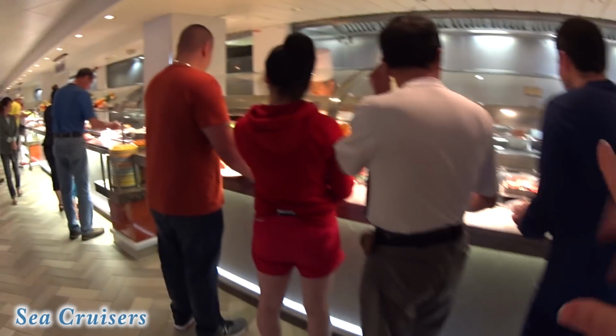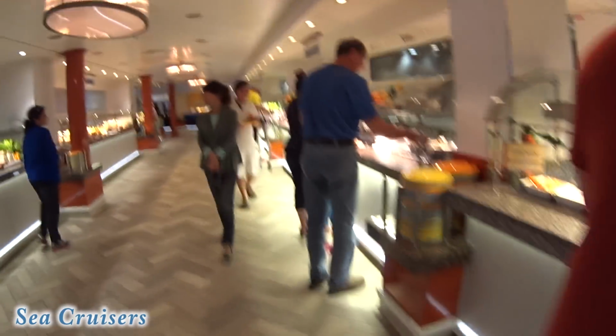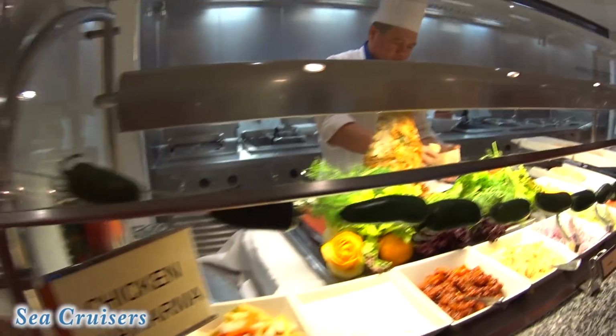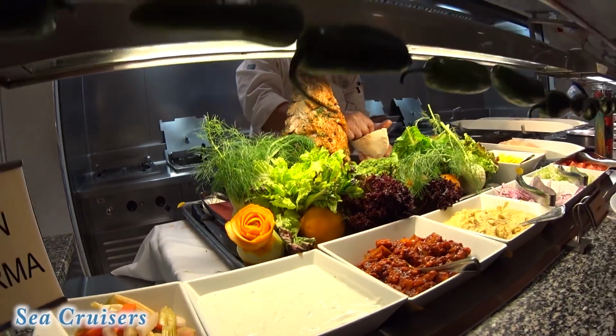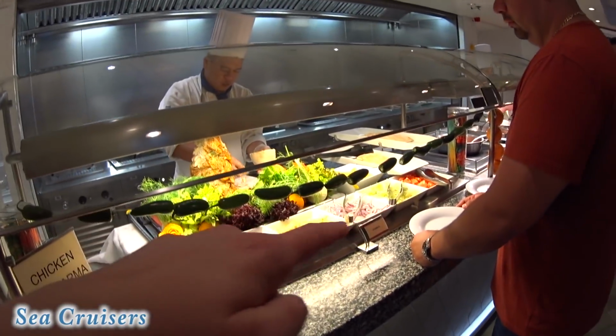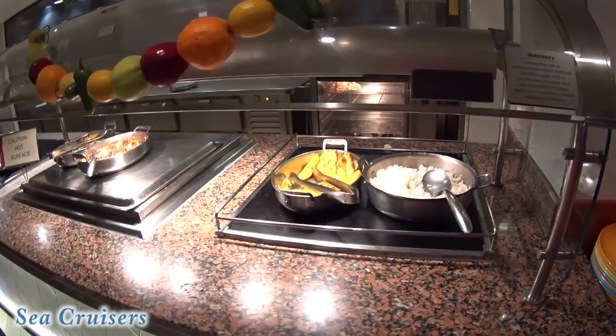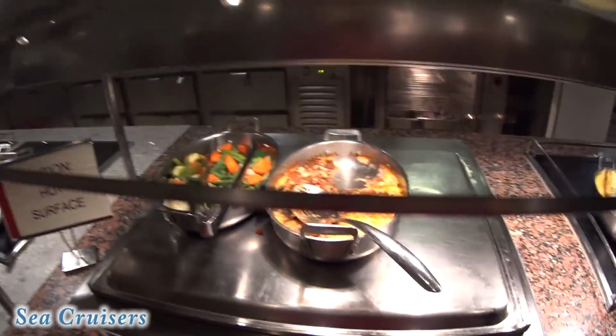Pasta station. There's fish and stuff, but I want to show you this station over here. Oh, there it is. Chicken shawarma. See? That looks good. You put them in little pita shells, and there's cheese and all kinds of stuff. Look at that. That looks delicious. If it was lunchtime right now, I would totally eat one of those. That looked good too.